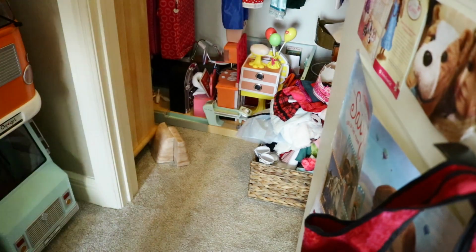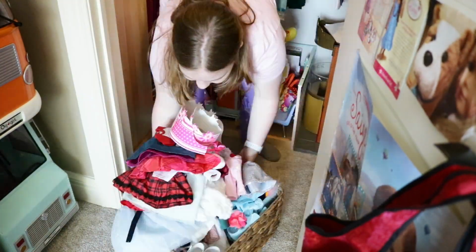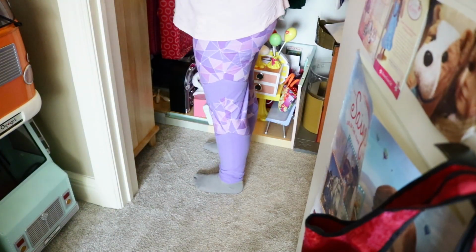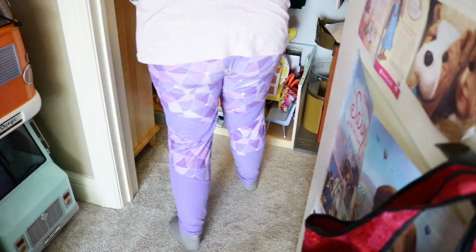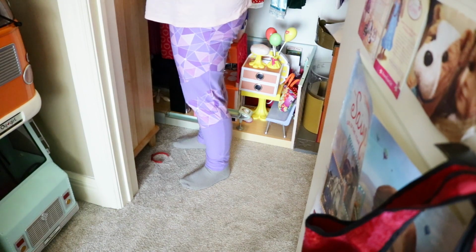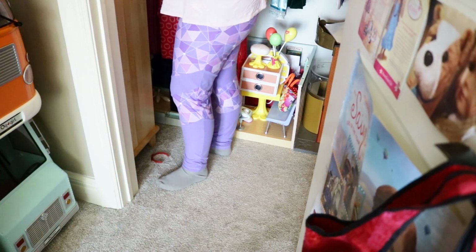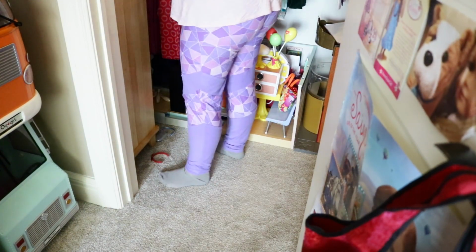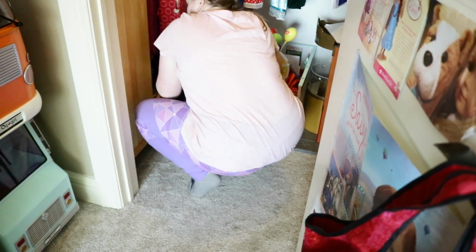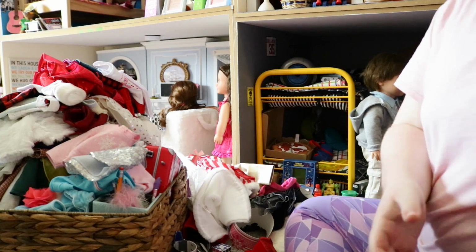Okay, so first things first, I literally emptied the whole closet. The stuff that needed to be reorganized, such as all the stuff on the floor and the big pile of stuff, all got taken out of the closet. So from the stuff that I pulled out of the closet, I put it into piles.